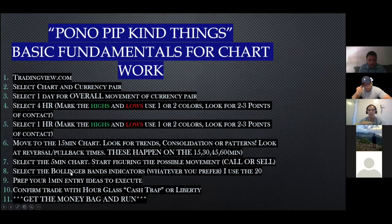So right here, I did drop this in the chat, guys. I call it Pono Pip kind things. It's basic fundamentals and chart work, and we're going to get right into this. Realistically, you could follow these steps. It's a basic, simple way to start learning how to chart. This has nothing fancy on it right now because we don't need fancy if you're brand new. But even if you've been charting for a long time, there might be a few things of value that it could add to your understanding. So definitely, if you guys could save this, I would do it.